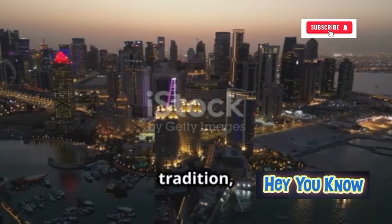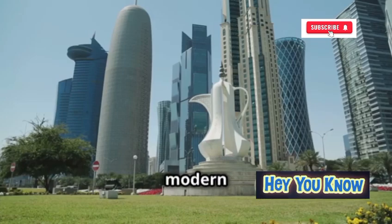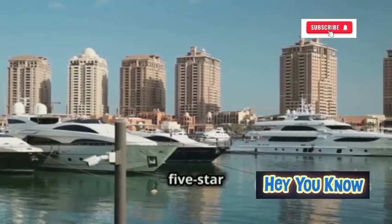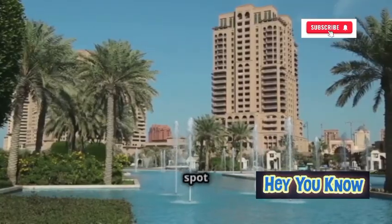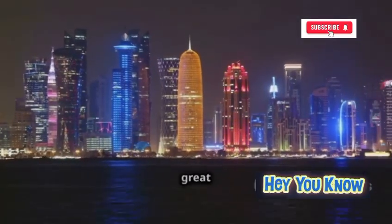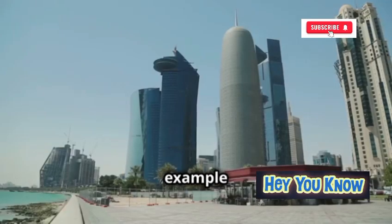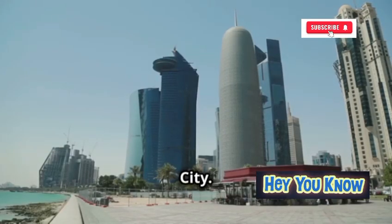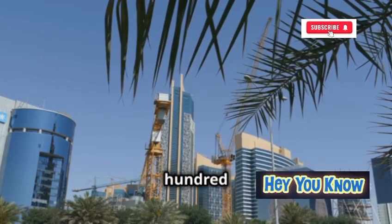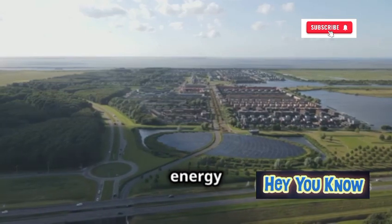Doha is full of history and tradition, but it's also a city looking toward the future. You can see this in the city's stunning modern buildings. The Pearl Qatar is a man-made island with fancy homes, expensive shops, and 5-star restaurants. The Pearl is a popular spot for tourists and locals, and it's easy to see why. The island's walkway along the water has great views of the Doha skyline, and there's always something to see and do. Another example of Doha's modern architecture is Lusail City. This planned city is still being built, but when it's finished, it will be home to 200,000 people. Lusail will be an environmentally friendly city with a focus on renewable energy and green spaces.